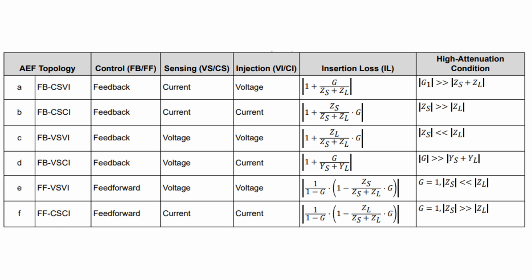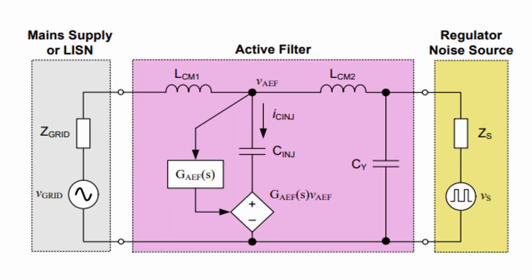Since magnetic components for both CS and VI are large-sized and likely custom parts, this offsets the size reduction enabled by AEF. It's a good idea to select an AEF topology that precludes the use of additional magnetic components. The VSCI implementation leverages capacitors in combination with low-voltage active circuits for sensing and injection, and thus achieves a smaller size. This image shows a simplified single-phase schematic to show the basic principle of the selected FB VSCI circuit in a common mode filter setup.